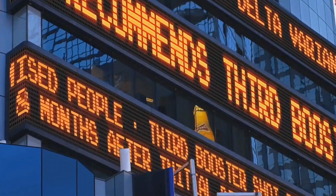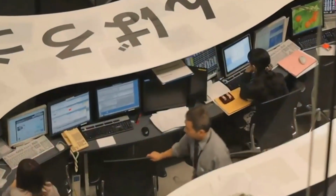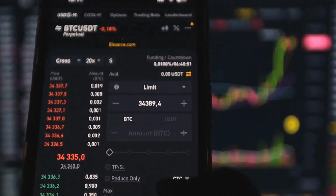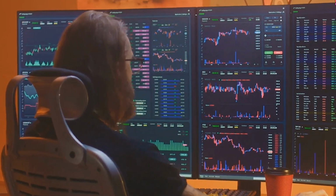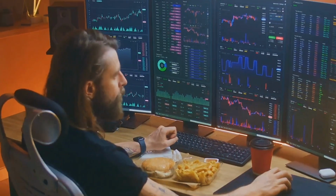When a major news event occurs, it can trigger a rapid shift in market sentiment, leading to increased trading volume and price volatility. News traders strive to identify these events in advance and anticipate their potential impact on asset prices. They may use news sources, economic calendars, or specialized trading platforms that provide real-time news feeds.